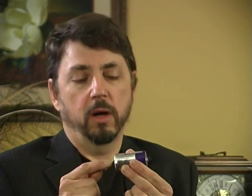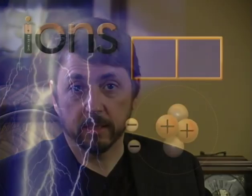These electrically imbalanced atoms are known as ions. Michael Faraday actually coined the term from the Greek word meaning to go. Like in this battery, atoms go from the negative pole to the positive pole. To ionize something is to take away or to add electrons and electrically charge the atom. And that's the thing to remember about ions. They are electrically charged atoms.